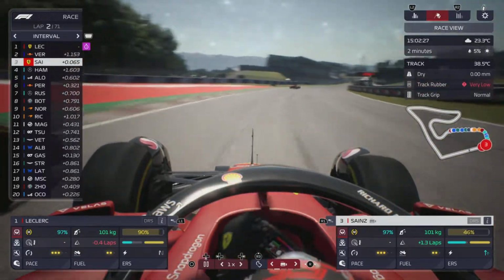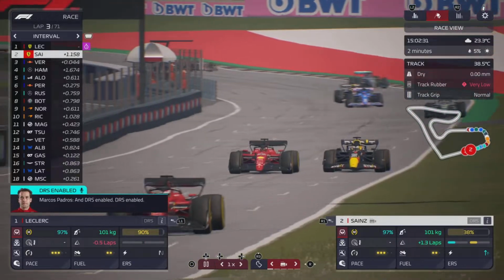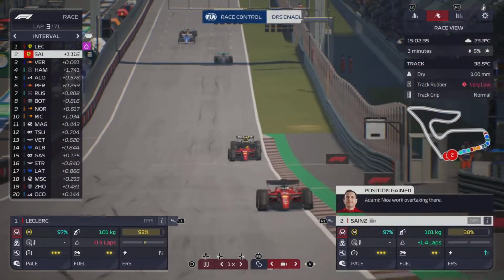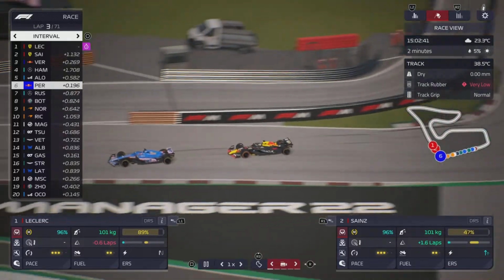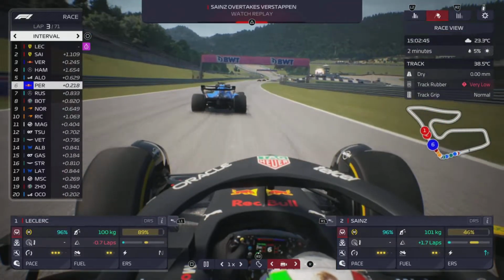Here goes Carlos Sainz around the final corner, taking the edge, side by side. Is Carlos Sainz going to get past? And it does look likely. Carlos Sainz up into second place once again. And as you can see in the background, Sergio Perez thought about making a move on Alonso, but he was just too far back. Oh, and Ferrari just gained a place.